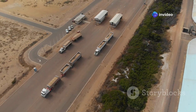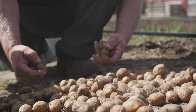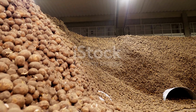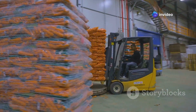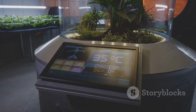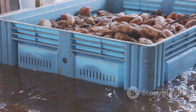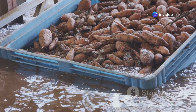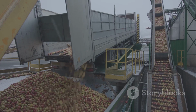These trucks don't just head straight to the factory. The demand for Pringles is year-round, but the potato harvest only happens during a specific season. This means a huge portion of the harvest needs to be stored, sometimes for months, without spoiling. The solution? Giant, climate-controlled storage facilities. These are not your average warehouses. They are massive insulated buildings where temperature, humidity, and airflow are controlled with scientific precision. The moment the trucks arrive, the potatoes are carefully unloaded and moved into these dark, cool environments, which are kept at a steady temperature, usually around 45 to 50 degrees Fahrenheit.